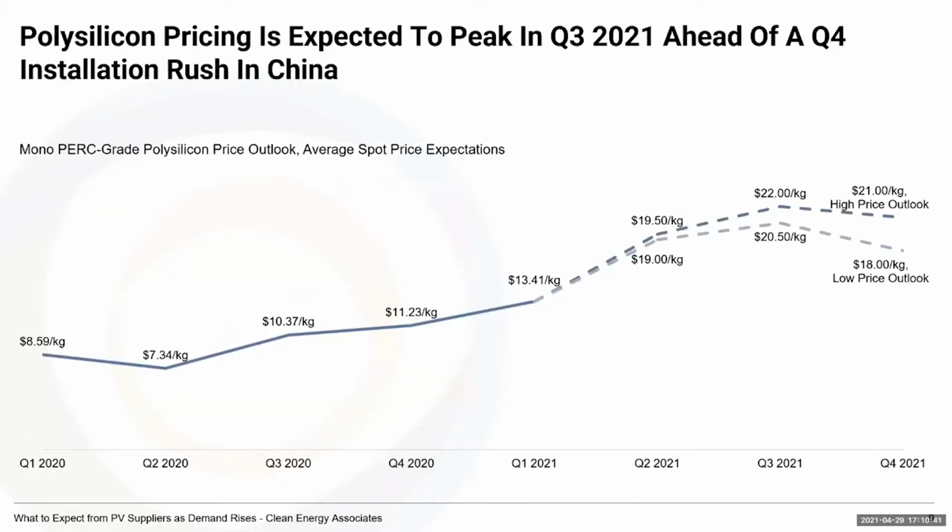What that means then for prices is that on average, prices will continue to rise over the course of this year, culminating in anticipated high points in Q3, right ahead of the expected end-of-year rush in the Chinese domestic market, as well as some last-minute buying from overseas markets as well.